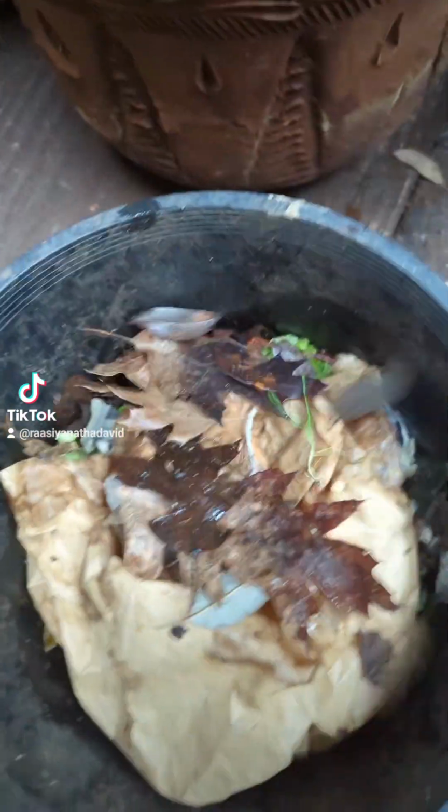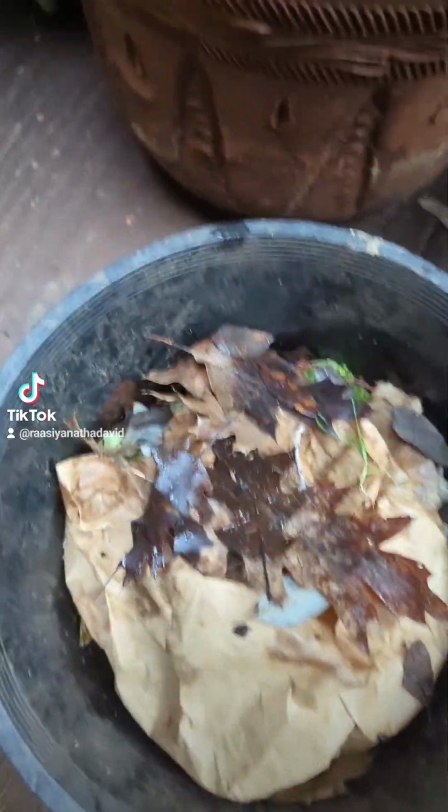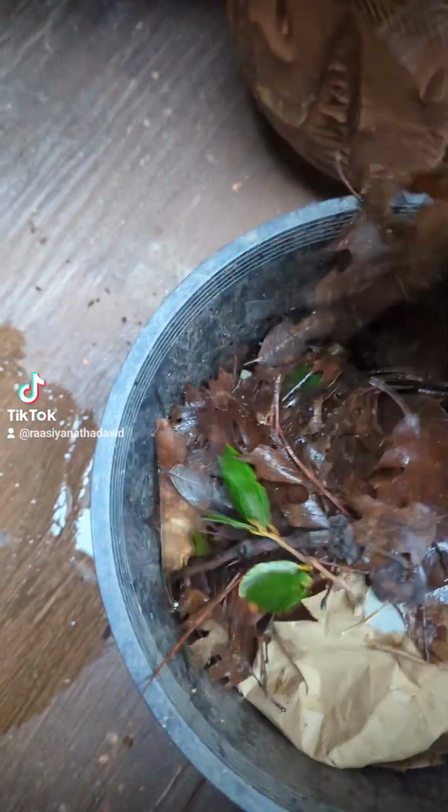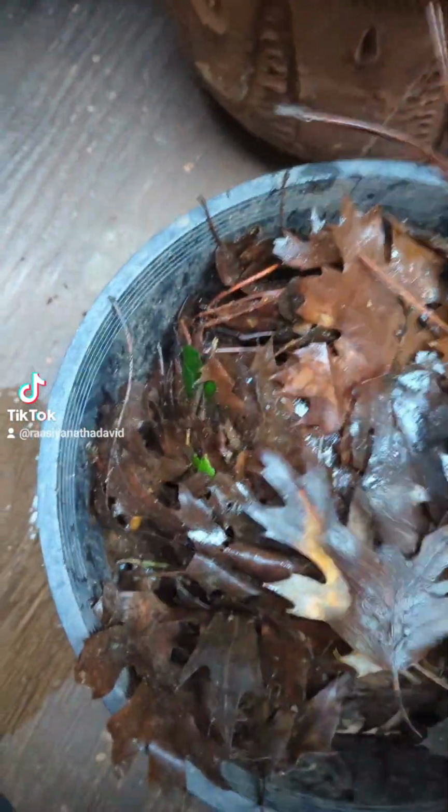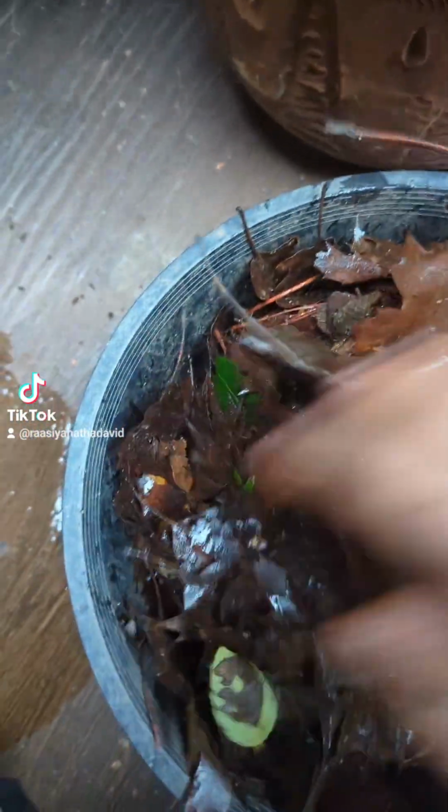So now we got food, and then we got compost kind of for them to hang out in. So I'm just going to clean up the floor a little bit here and throw some leaves in there. I'm going to have to put a label on this flower pot because we're in community here. So we want people to know that there's worms in here and not to mess with it. So there you go. There's a worm composter.